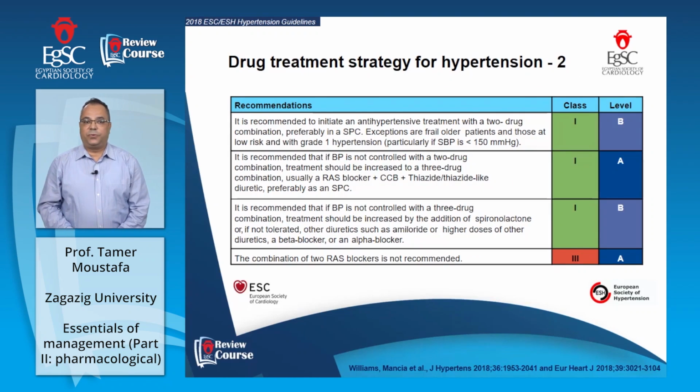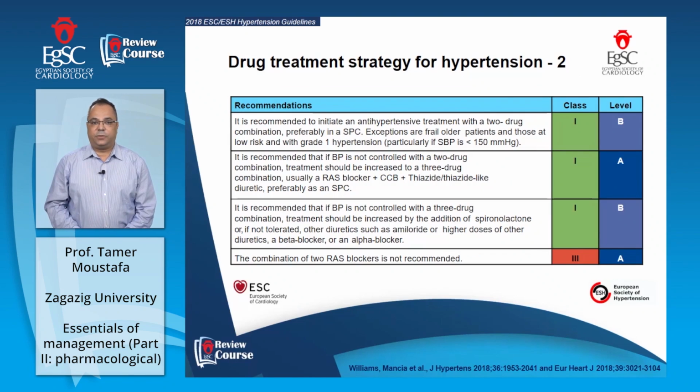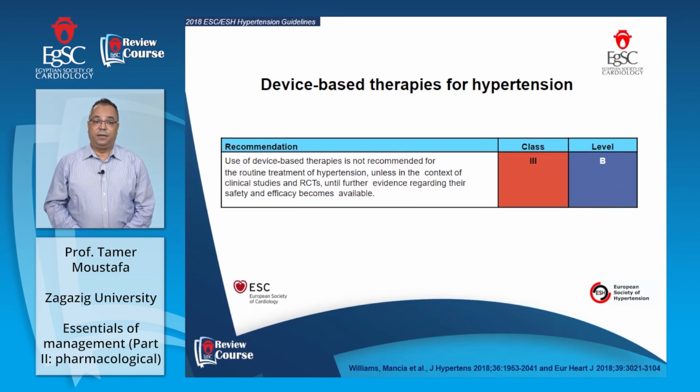It is better to use a combination of 2 drugs in a single pill for better compliance, except for frail older patients and those at low risk with grade 1 hypertension, particularly if systolic blood pressure is less than 150, and this is class 1B. What is very important is that the combination of 2 RAS blockers is not recommended. This is class 3, level of evidence A.